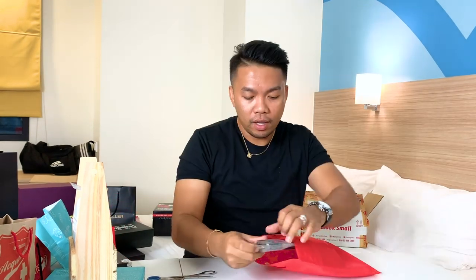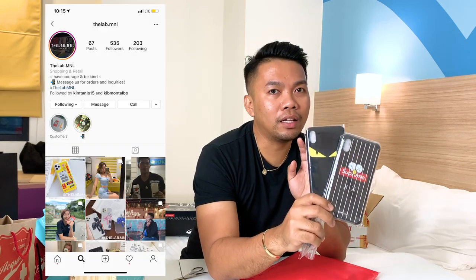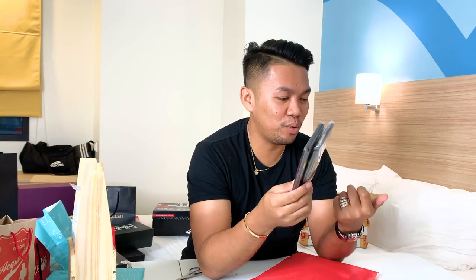Next is, so these are iPhone cases. AirPod. I got this from thelab.mnl on Instagram. The Lab Manila. Siguro naawa siya sa phone case ko. Durog-durog siya. I can just show it to you guys.